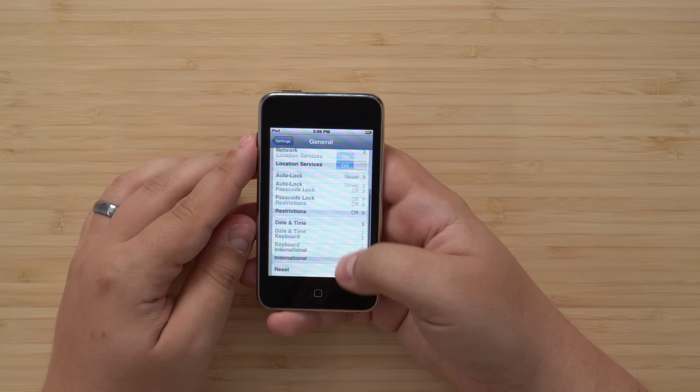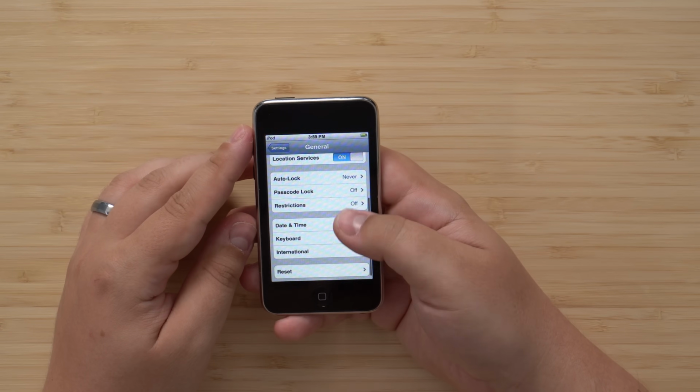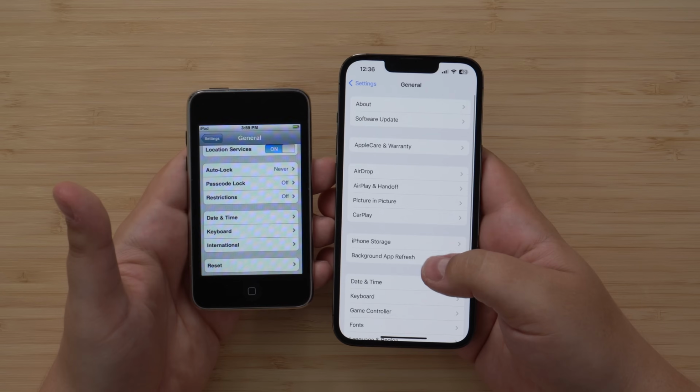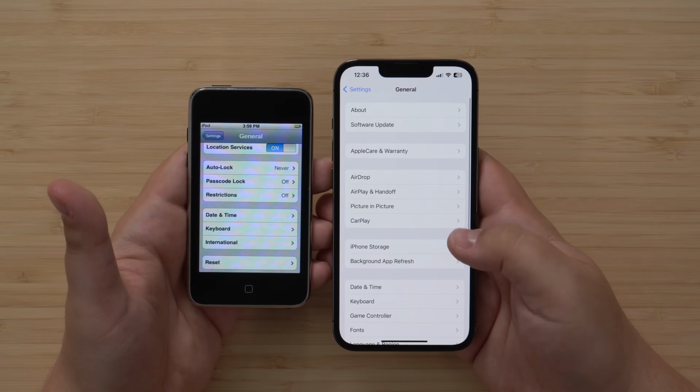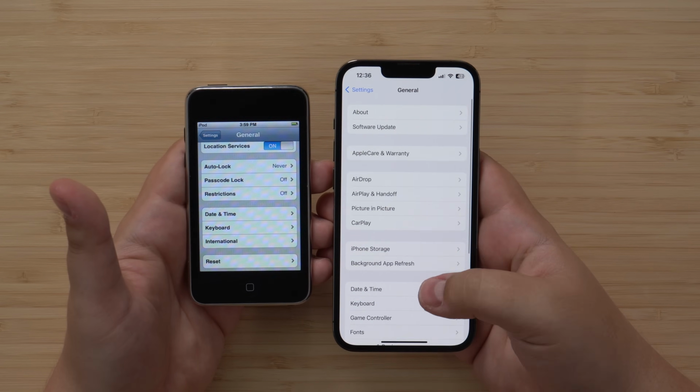I don't know. Man, the general tab is so basic. There's just nothing here. Again, let me compare it to the iPhone. I mean, just look at all this stuff. And a lot of these, if I click on one of them, it opens like 14 other settings menus inside of them too. So yeah, wild to see how basic the iPod Touch is in comparison.